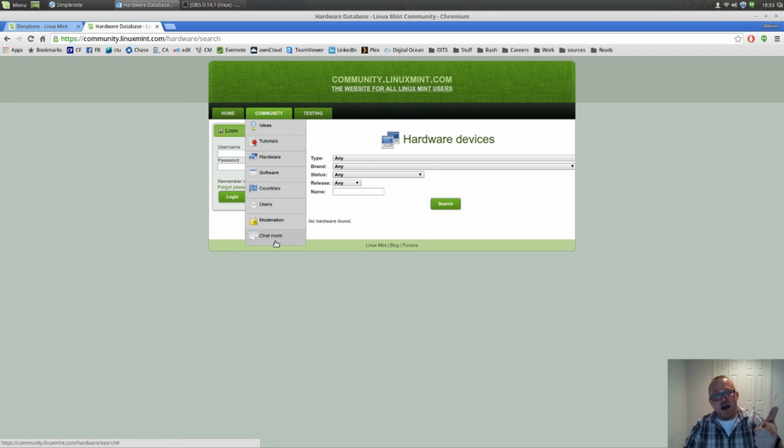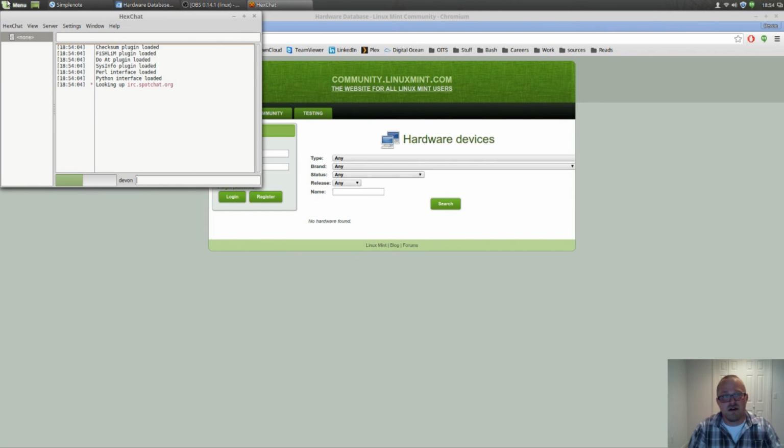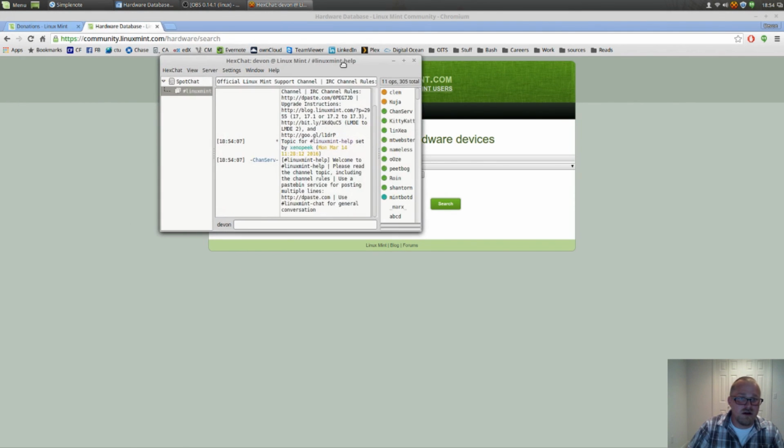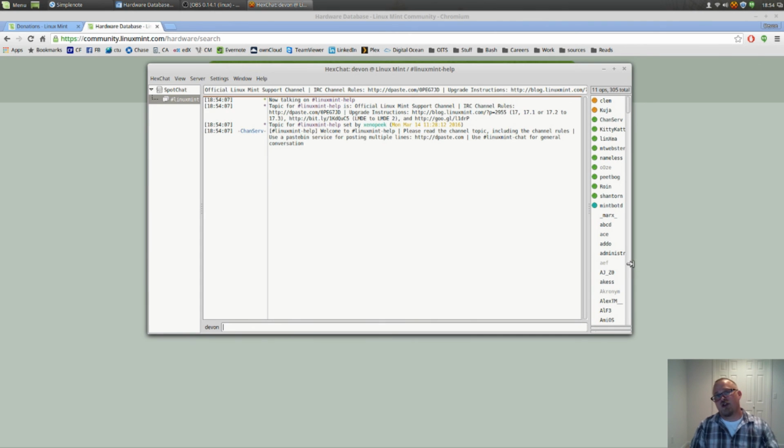Now, some of you are like, chat room, right? I'm going to show you something. Now, let me see. Linux Mint help. How flipping cool is that? So you have a forum, you have a community website, and you have the chat. Now, a lot of Linux distributions include the chat. They just a lot of times don't include the pre-built-in connection to the help page.